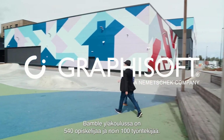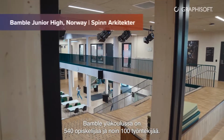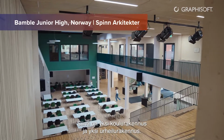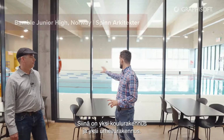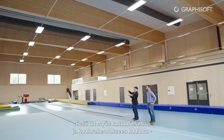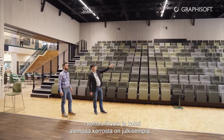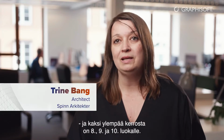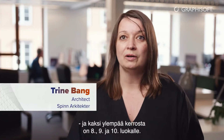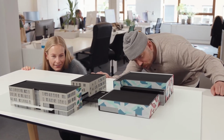Bamblen Junior High School has 540 students and about 100 employees. It has one school building and one sports building. It also has a cultural scene and a cultural school included in the school building. And the two lower floors are more public and the two upper floors are for the groups from 8th, 9th and 10th grade.